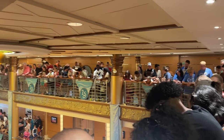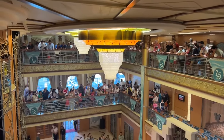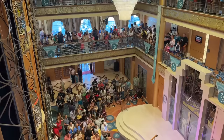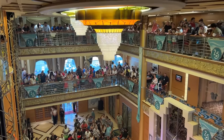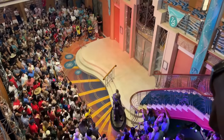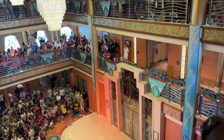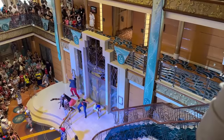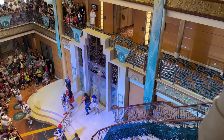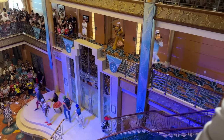And now for one of the great Disney traditions, the sail-away party. It normally happens out on the pool decks, however, due to inclement weather, it's been brought inside, so we're hoping to get a glimpse of Mickey and the gang in their awesome 25th anniversary outfits, and I'd love to hear that When You Wish Upon a Star horn. Let's hope we can hear it inside. All right, let's gear up. That was not Disney magic.